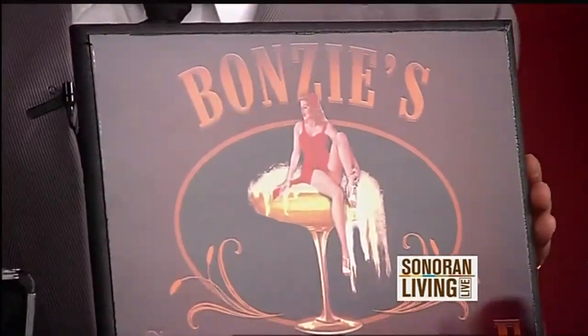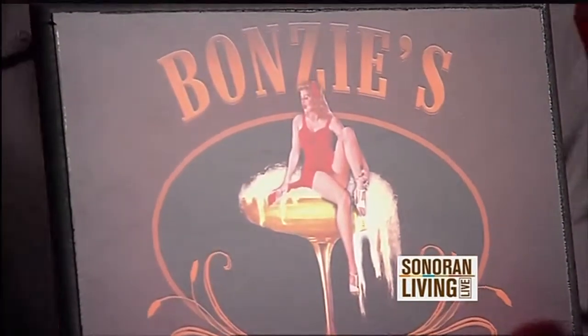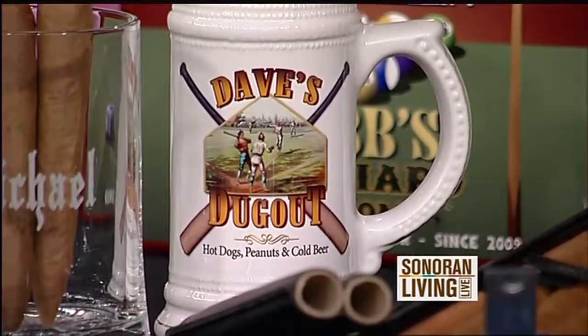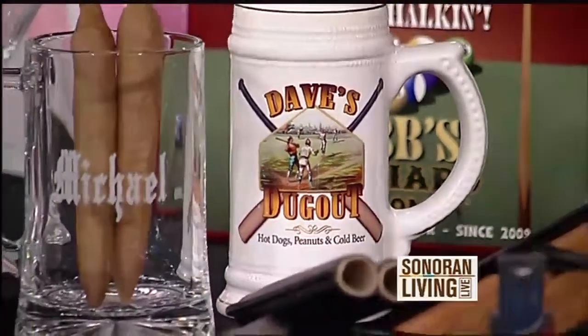Now we can match that sign with a matching humidor or a matching beer stein or shot glass. Okay, so it's kind of just thinking in advance too, I would imagine, because when you go to purchase things online, a lot of times you need that little advance time to be able to get it personalized. Exactly, usually about 3 weeks.